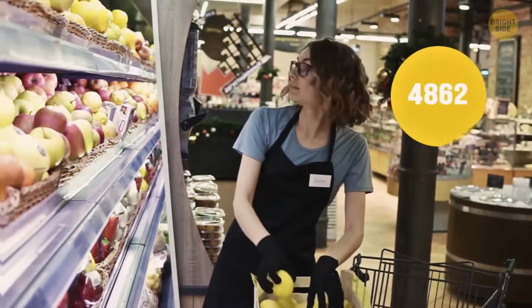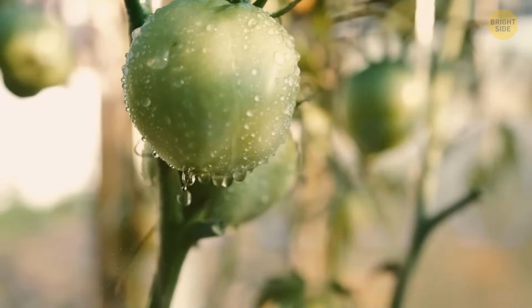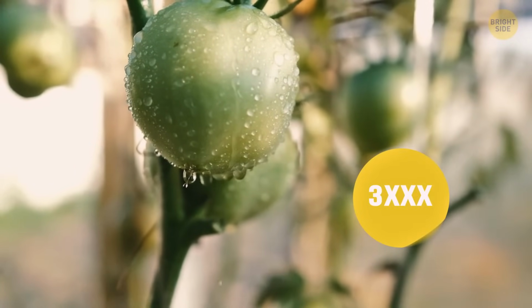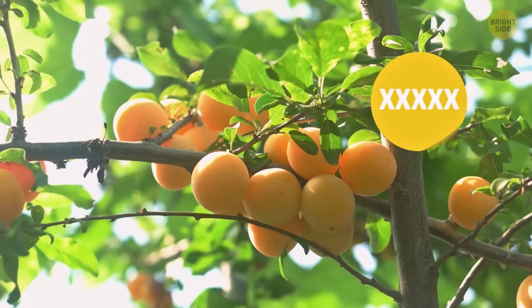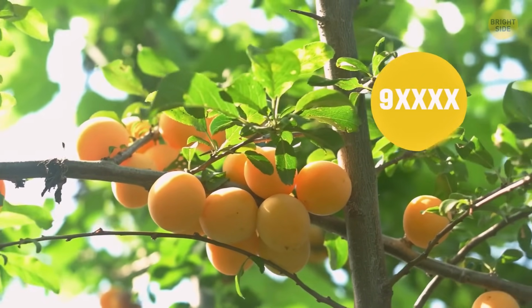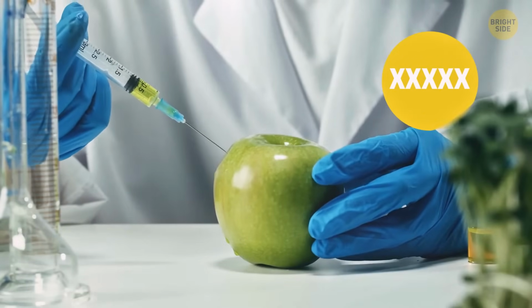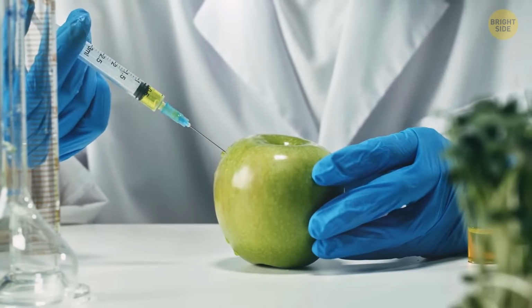The numbers on the fruit stickers tell you how exactly they were grown. If there are 4 digits and the first is 4 or 3, the fruit has been sprayed with pesticides. If there are 5 digits and the first is 9, the fruit has been grown organically. If there are 5 digits and the first is 8, the fruit has been genetically modified.